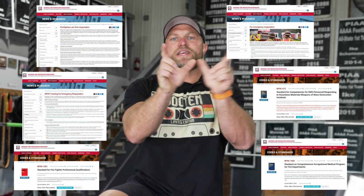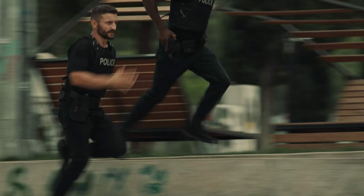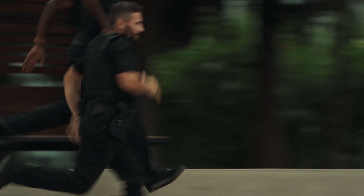So now what can we do with all of these different parameters? We have the NFPA 1582 as a guideline. We have an idea of what local police forces are looking for. This does change from local area to local area. So some police forces don't have as strict physical tests. Some have very strict physical tests.